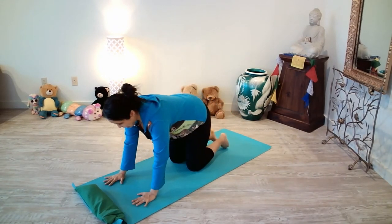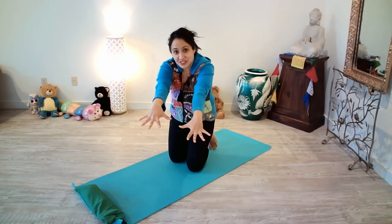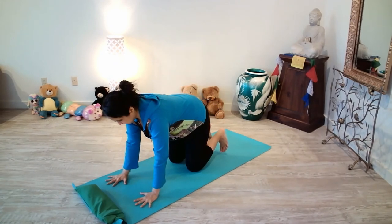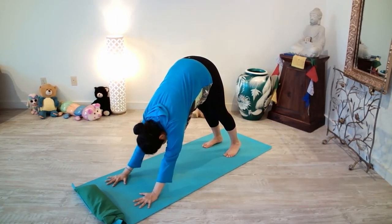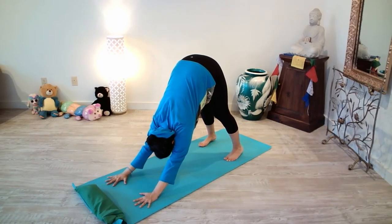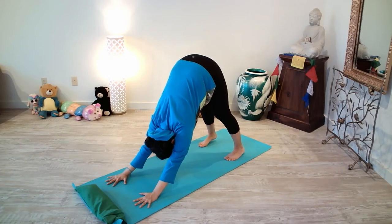Great, so now we're going to go down into downward facing dog. We're going to take our fingers nice and wide like this, spread your fingers nice and wide, and then place them down. And lift up your knees, lift, lift, lift, up into downward facing dog. Nice. You can make your favorite dog sound here if you'd like.